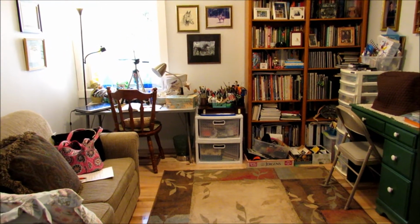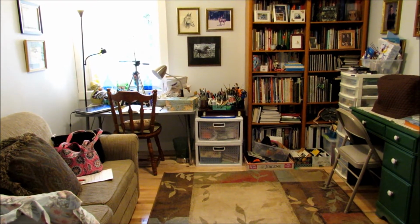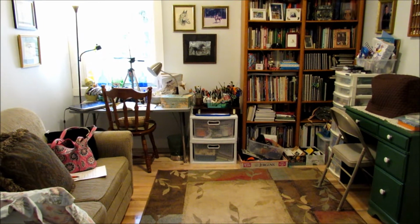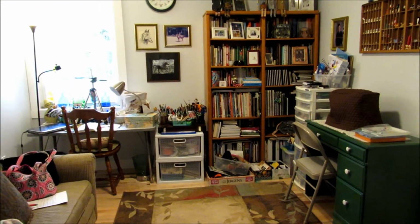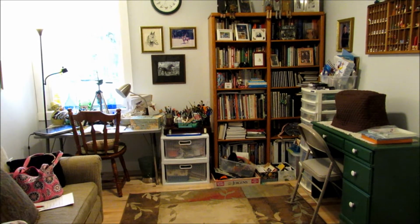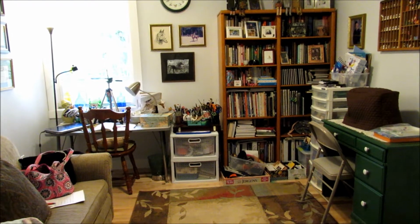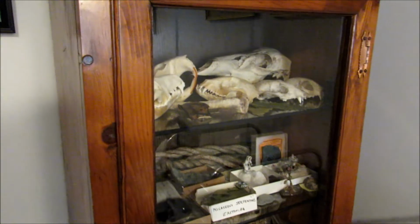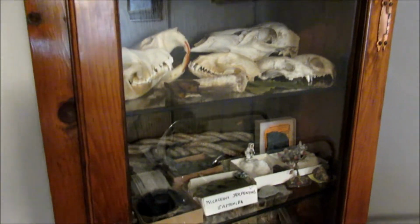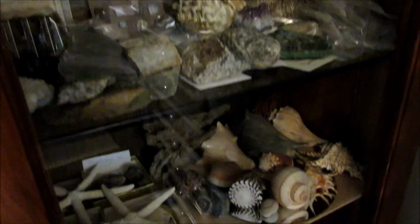I was inspired by Sharon over at Connections of Lives and Interests 2020 to do a little reorganization. I know it doesn't look too bad, but I think I could make it better, and she gave me the idea of stacking up. So starting on this side of the room, I have my cabinet of curiosities, and that's going to stay the same. Those are all my nature findings.